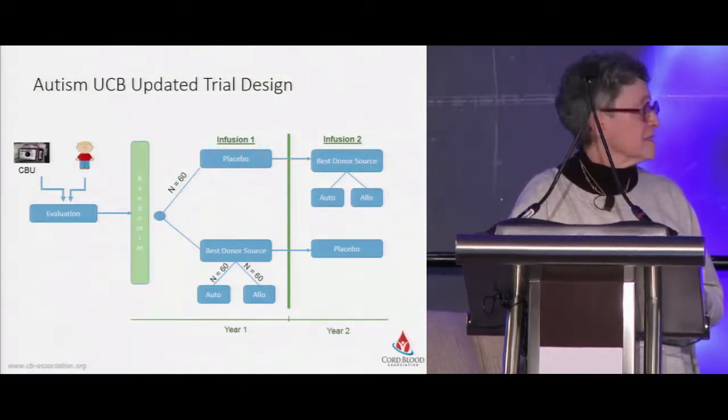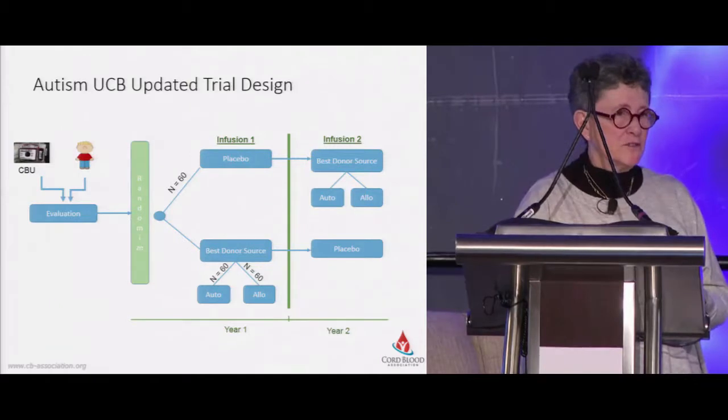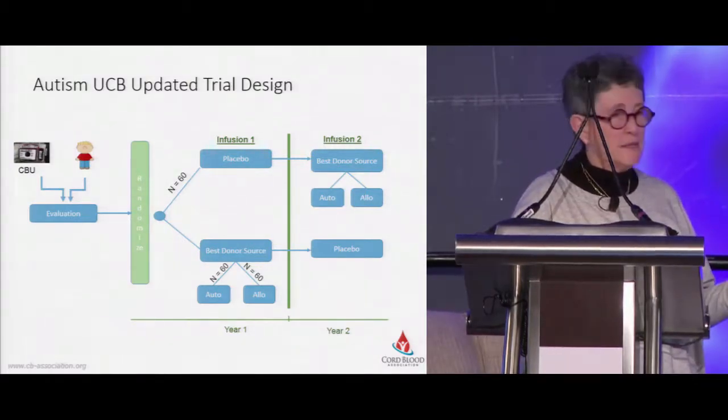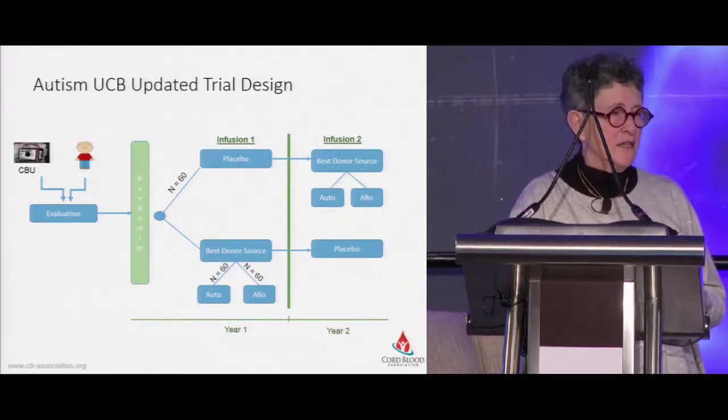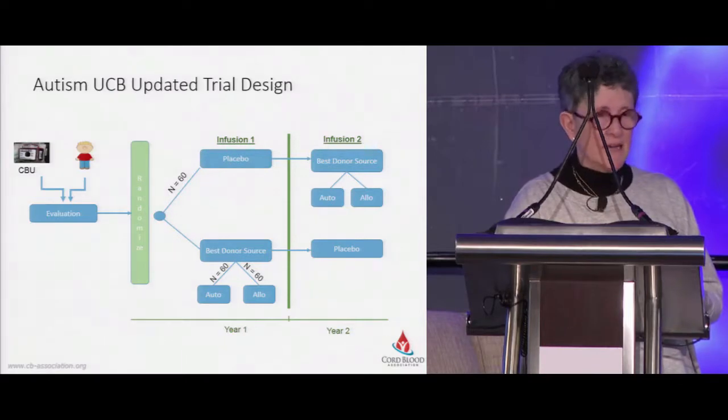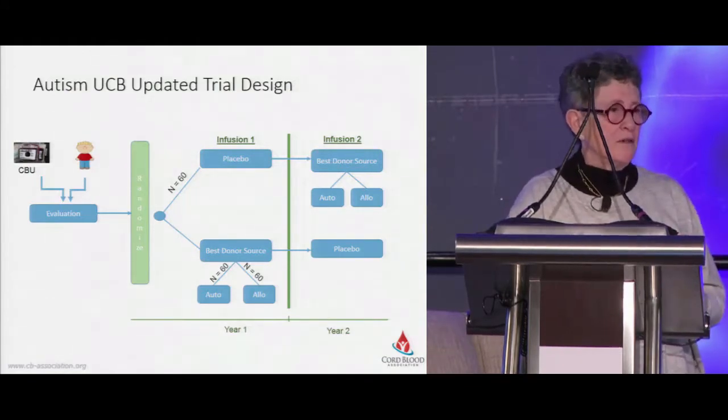There are a lot of nuances to this, but we hope to be able to answer 2 questions. One, are cells better than placebo? And 2, is there a difference between autologous and allogeneic therapy? Since the etiology of autism is complex, and some may be genetic and some may not, we think the auto-allo question is important.